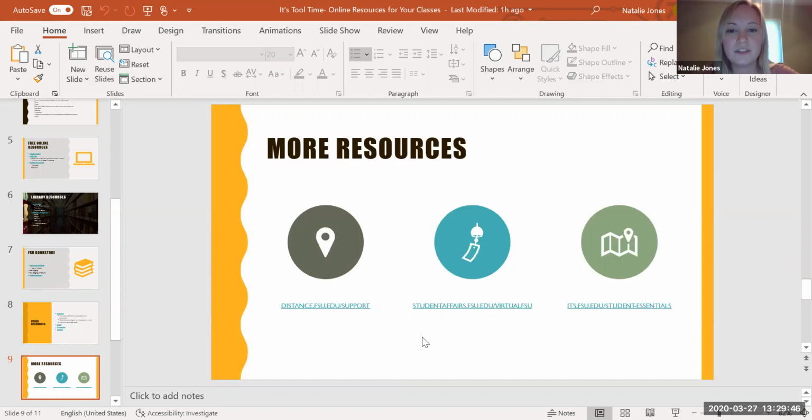And then student affairs, which is the department that we're under here at OAS, they have a virtual FSU page, and you can go on there and they have all of the departments under student affairs. So they have the University Counseling Center, University Health Services, case management, everything listed under there, and all the resources that they're providing at this time. So that doesn't really have to do with your classes, but if there's other areas that you're struggling in that you really want to utilize some of the other resources that are available, they're offering that on the Student Affairs website.